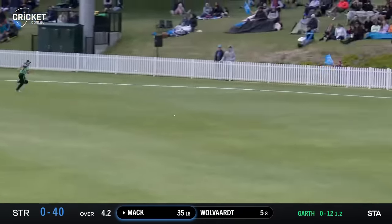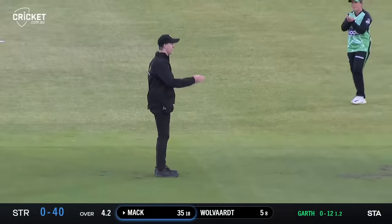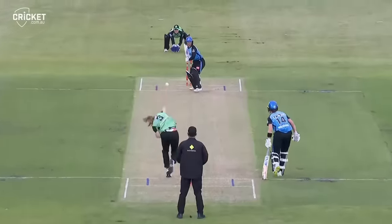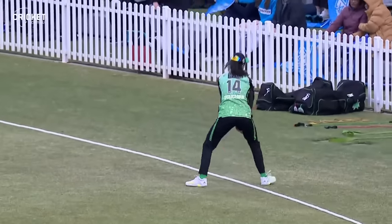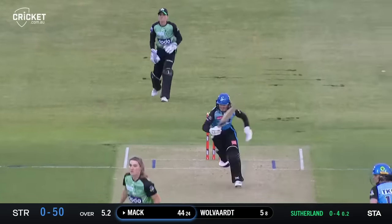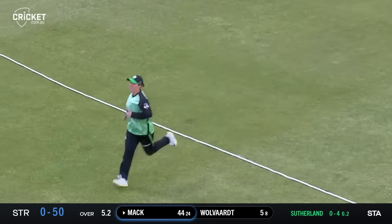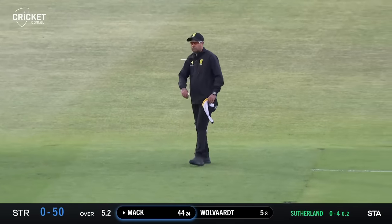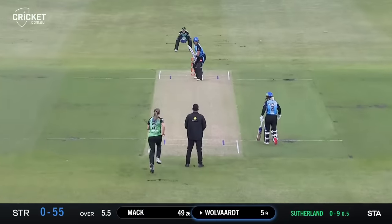Wants to take away that extra bounce by coming down the wicket, and has timed it well enough as well. It's more so the placement. Hits sort of the top of off stump straight away, but for Katie Mack, she has got her eye in. Mack just opens up that front leg and drills it down the ground, and it beats Capsey. She is hitting them to all parts of the ground at the moment, is Katie Mack. To spin, to seam, it does not matter. Different style.